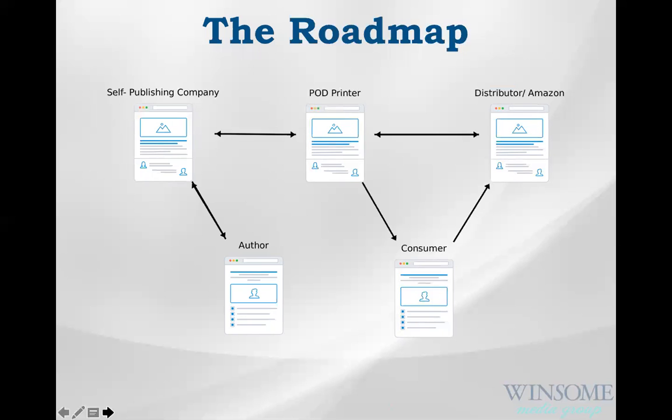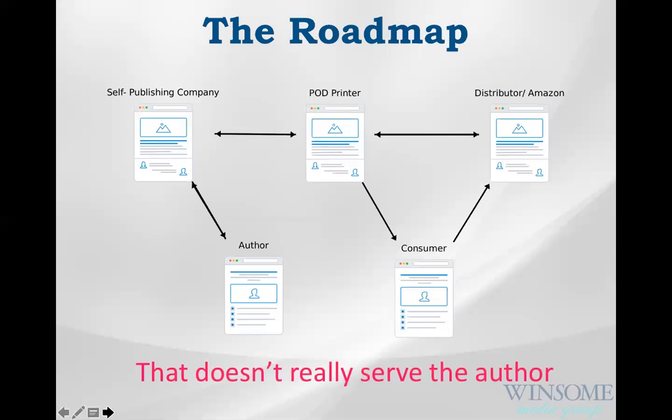To recap what happened last week, the self-publisher submits the work to the POD printer. The POD printer prepares it to get it out to the distributor. The distributor lists it on their website, which is done through the POD printer as well. The distributor sells the book, and when the book order is put in on something like Amazon, the order goes back through the POD printer, and then the POD printer ships it out to the consumer in the proper packaging. The POD printer also, at that time, sends the royalty amount out to the publishing company, and that is the retail amount minus what it costs to print the book, minus the distributor's fees. That goes back to the self-publishing company, and as we spoke about last week, that self-publishing company usually takes a cut of that as well. So as you can see in this process, everybody's taking a cut of your work, and that really doesn't serve you as an author.